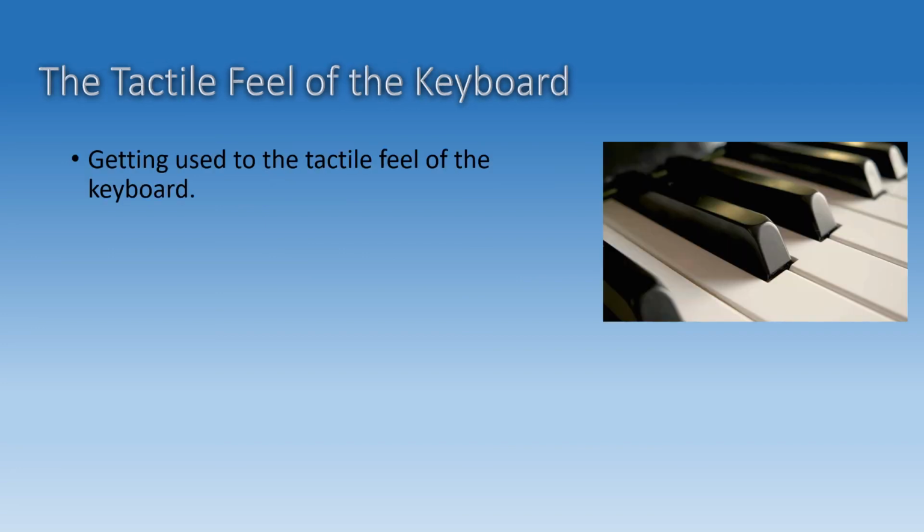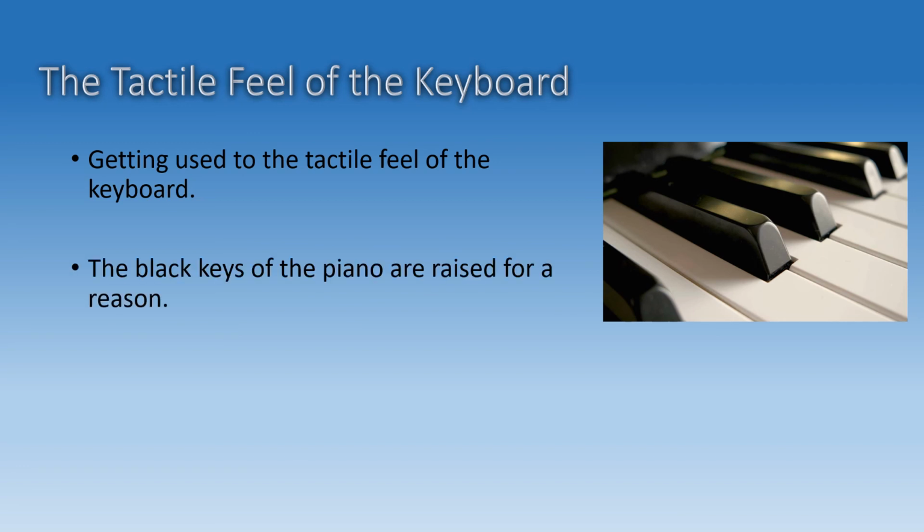For advanced students, once you get used to the tactile feel of the keyboard, you will sight read much better too. The black keys of the piano are raised for a reason. If you are familiar enough with the keyboard, you will not need to look down at the keyboard to find notes, but rather just by feeling where the black keys are. Of course, this takes practice and only applies to advanced students.